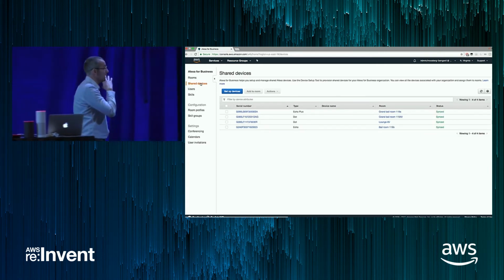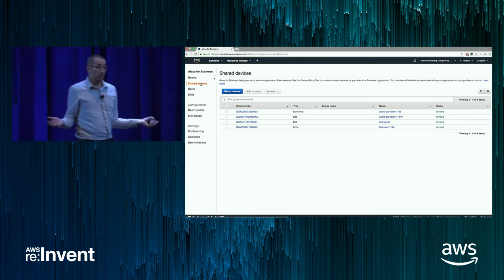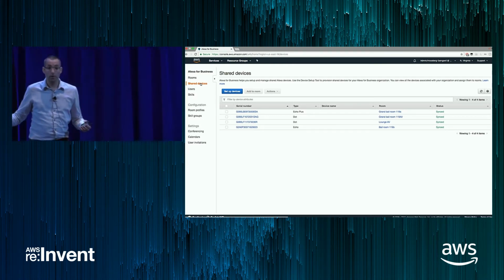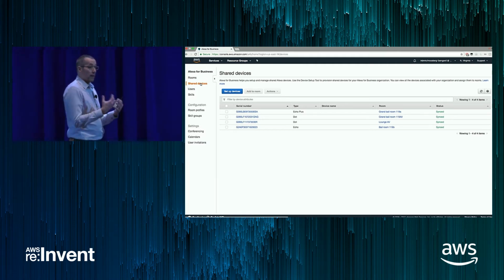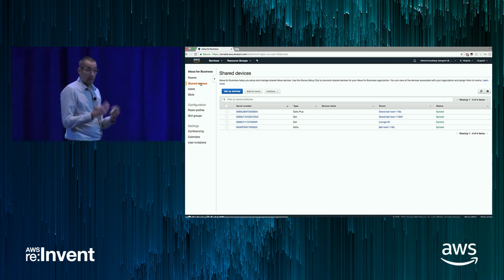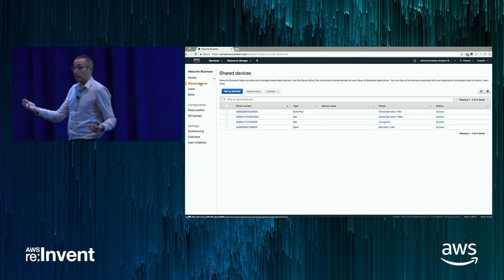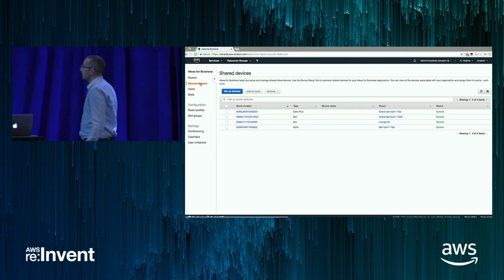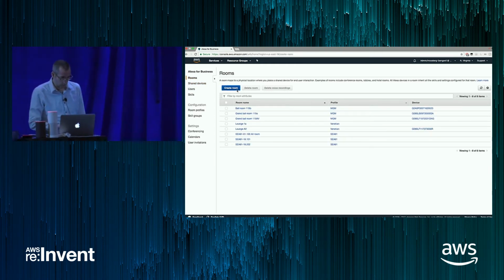So under shared devices, and with shared devices we mean devices that you put in locations like conference rooms or your lobby, etc. So these devices are not tied to a specific user identity. That's why we call them shared devices. Everybody that has physical access to that device can start using it. Let's go back to rooms.